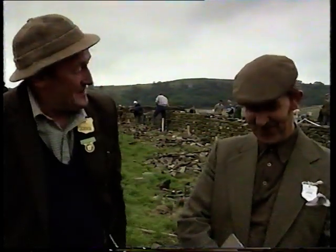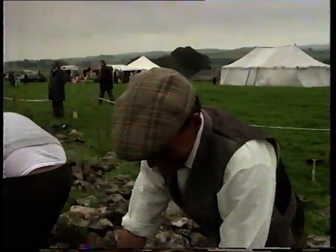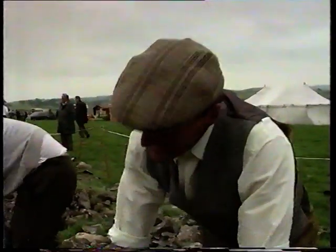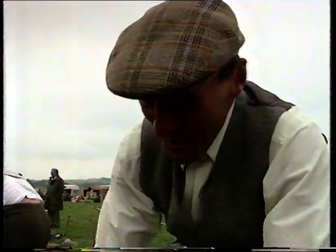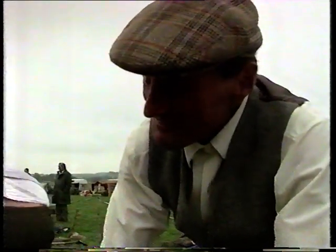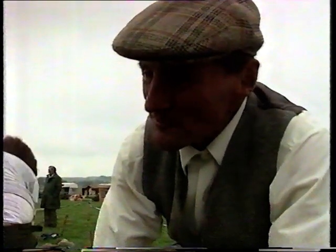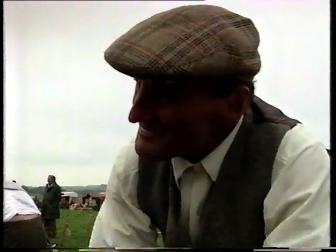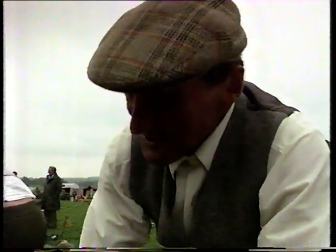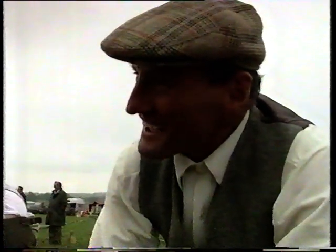Have you been building stone walls a long time? Yes, I've been building them quite a long time, but I'm going to start making a living at it now. I've been made redundant at the farm where I've worked for 31 years, changed over to a suckler herd from dairy herd, and I'm going to try and make a living at it from now on. So where did you learn? Oh, I picked it up as I've gone along, nowhere particularly.